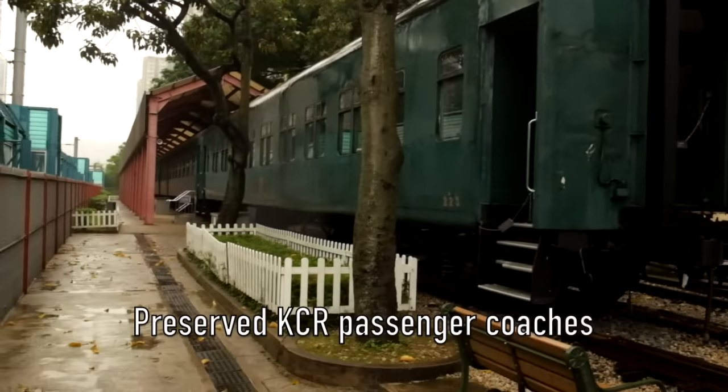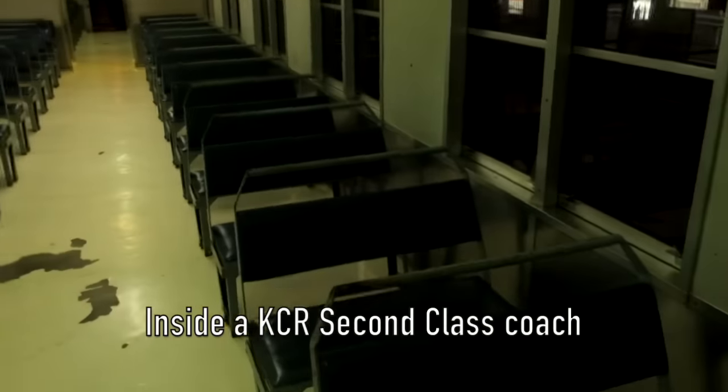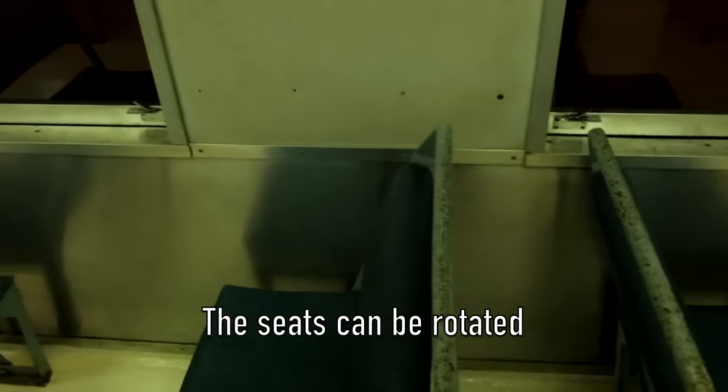Here are the preserved coaches of the former KCR services. This is inside the coach, and the seats can actually be rotated, just like we have in Indonesia.